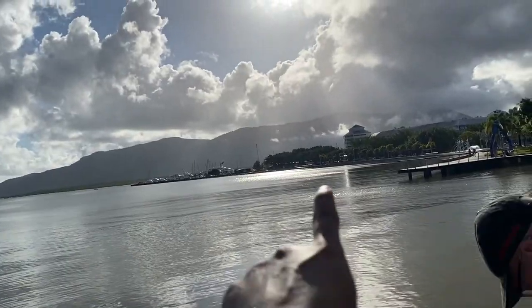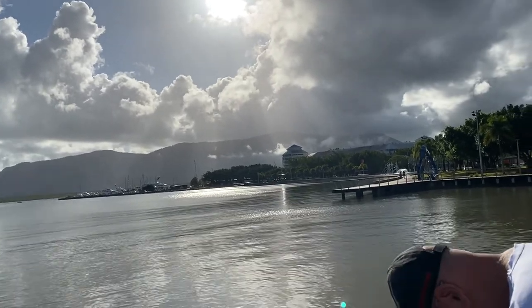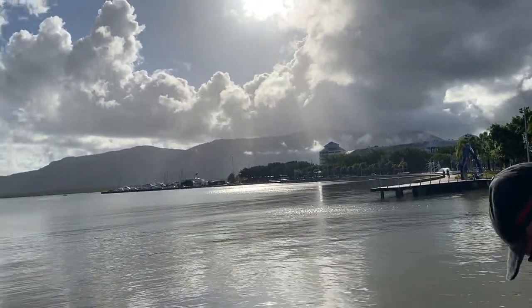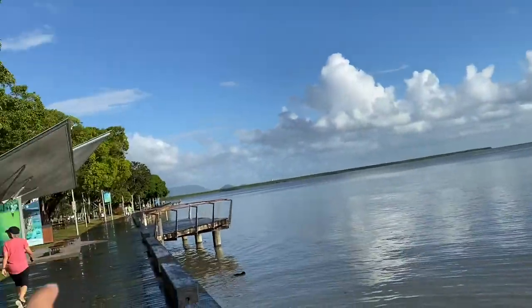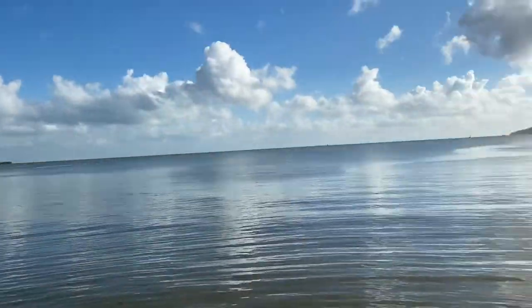Morning. So today is the day we're going to the Great Barrier Reef. We are now walking from the hotel to the terminal. So that's where the terminal is. All of the boats departing from that terminal go to the Barrier Reef, and that's where our hotel is. It's just like a 5 minute walk from the hotel to the terminal.